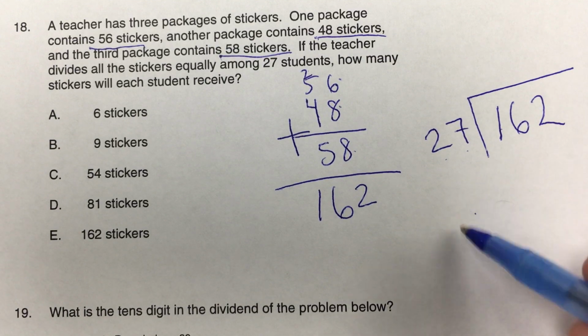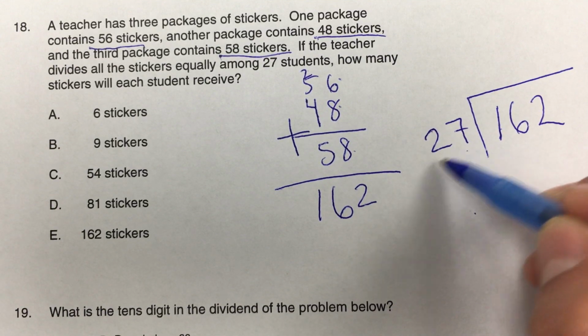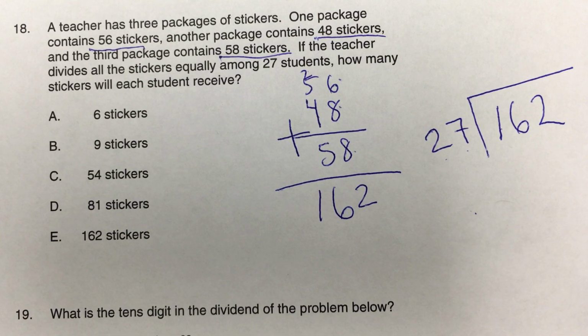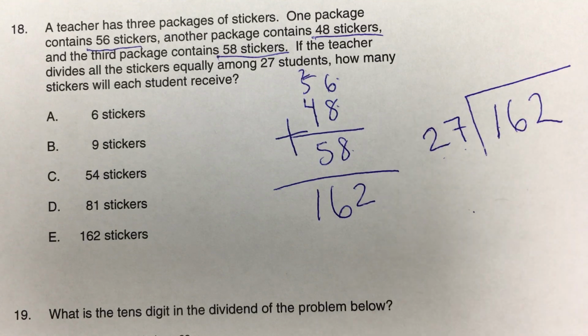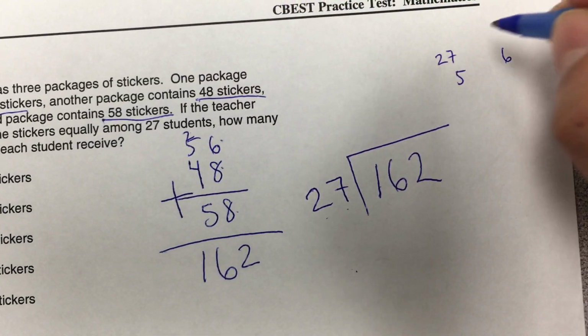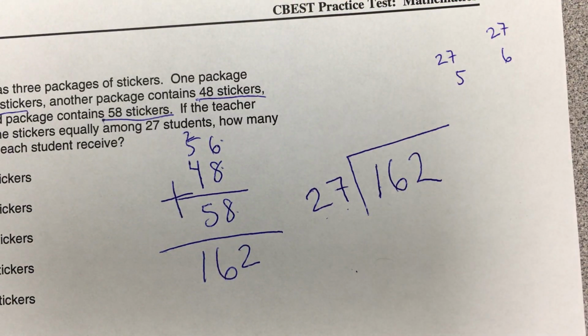How can I figure this out? If you notice, this is very close to 30. How many 30s go into 162? So it can be 5 or 6, right? So it's 5 times 27, and you can also do 6 times 27.